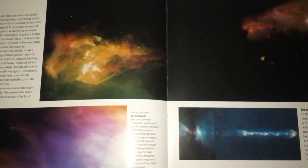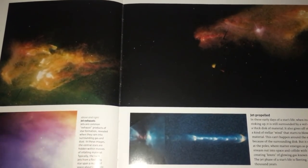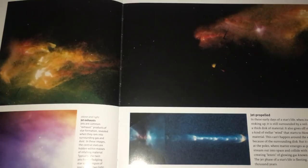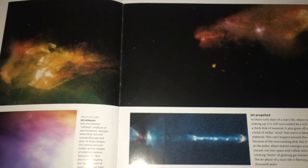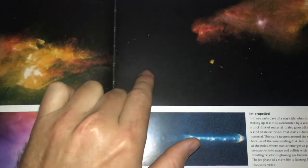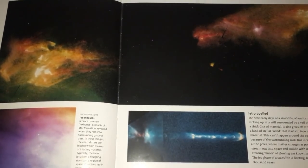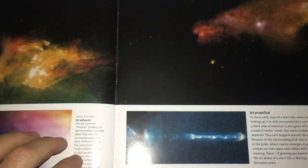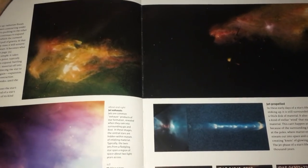So above we have, and this is kind of a wide one here, jets are common exhaust products of star formation, revealed when they ram into surrounding gas and dust. Here the central stars are hidden within the masses of infalling material, but typically the twin jets from a fledgling star span a region of about 2 light-years across. And we can see here there's obscuring gas that doesn't let us see the actual source of the dust clouds here. But nonetheless, we can see the effects, and they're big.